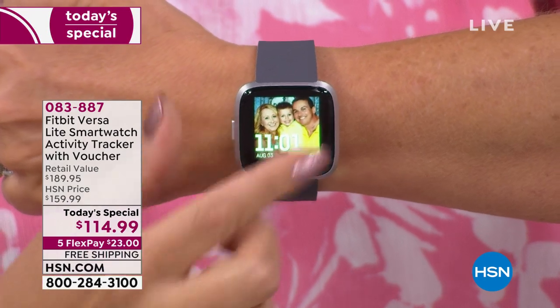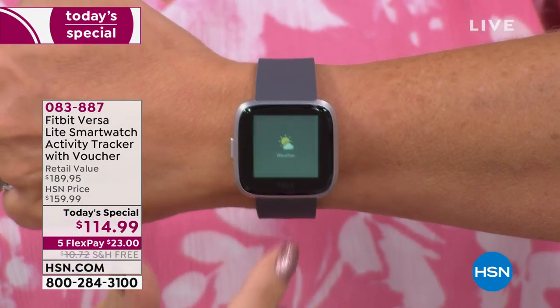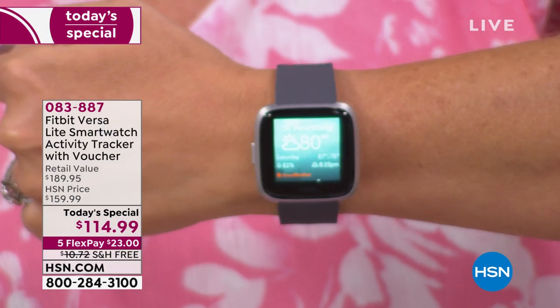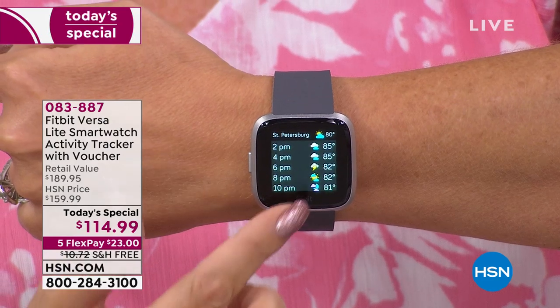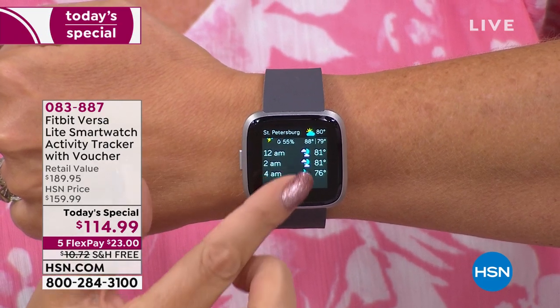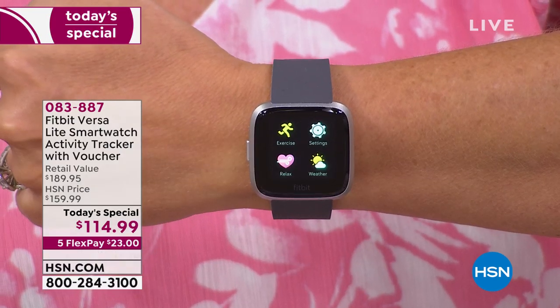And this is also anodized aluminum, so extremely durable. And then look at all the cool, colorful apps too. You want to find out the weather conditions, you have that right here with the touch of a finger. Mm-hmm. So look at this, I can see really cloudy here in the St. Pete area. My hour by hour breakdown, and then even up in future days what the weather is gonna be like. It's so cool. And I mean, you're gonna love this.